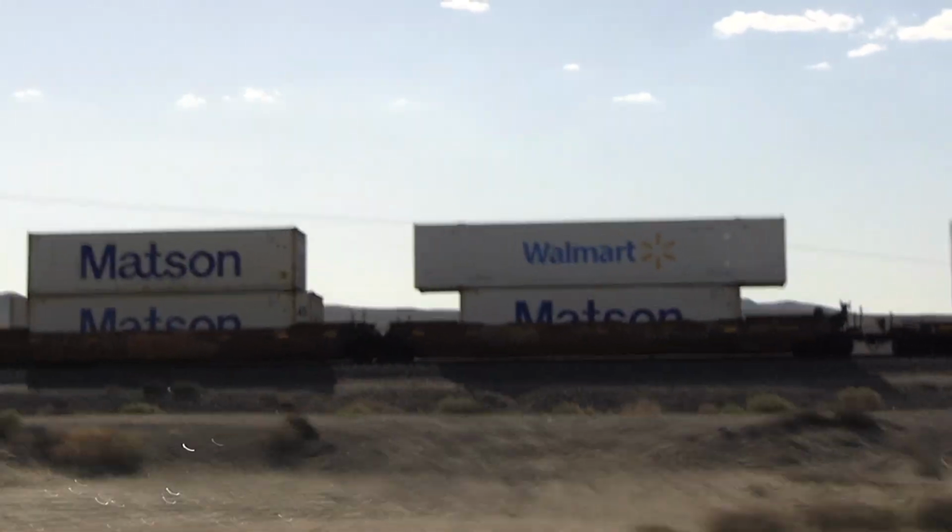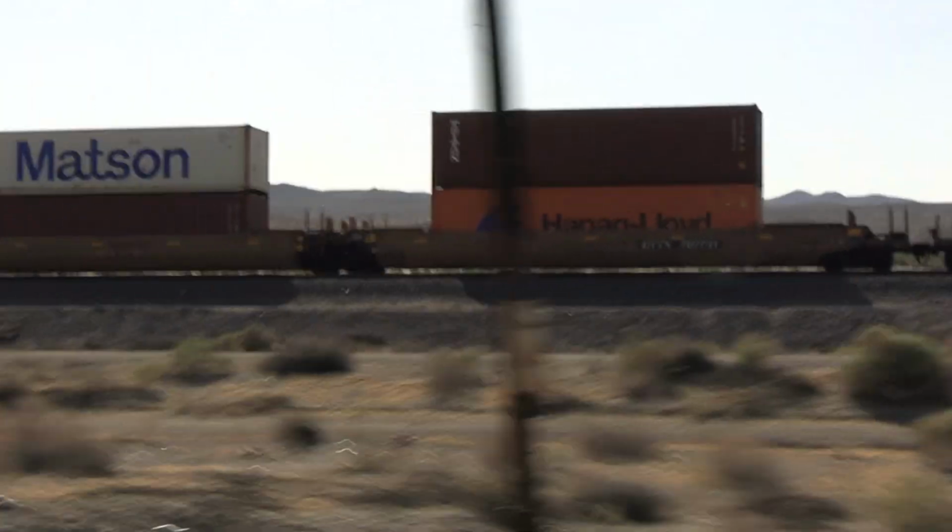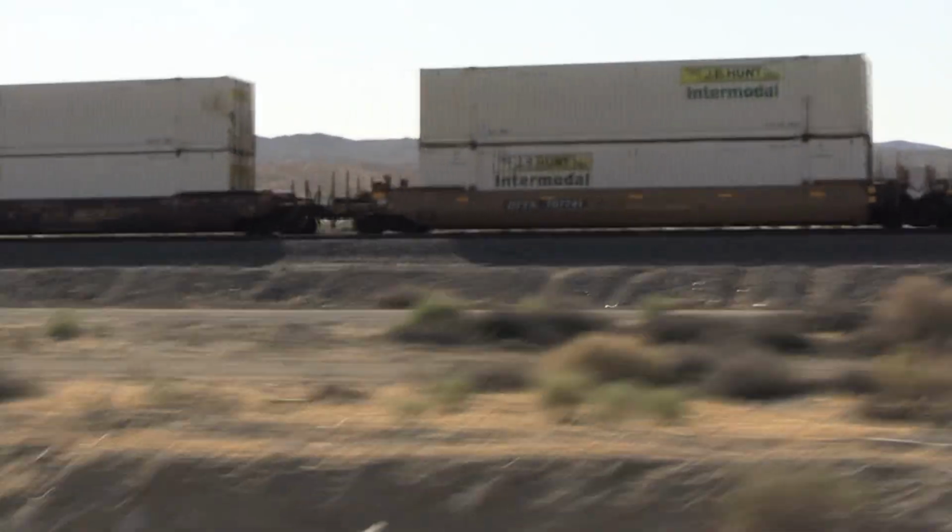The old-time highway rail fanning continues as we chase and pace another westbound BNSF intermodal train outside of Barstow. Scenes like this are what desert rail fanning is all about.